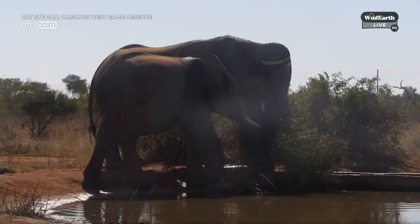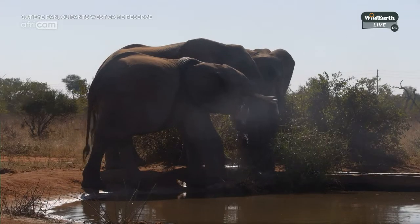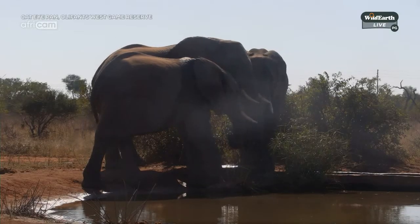Check these guys feeding. Seems to be quite a happy hierarchy or dominance within these bulls here. They seem to be very happy drinking together.